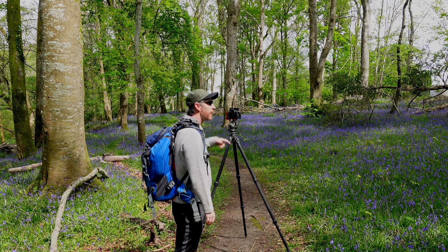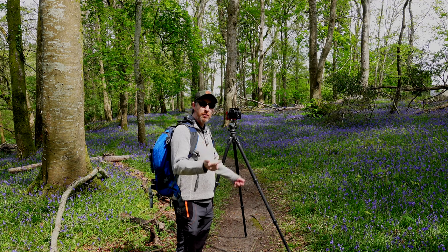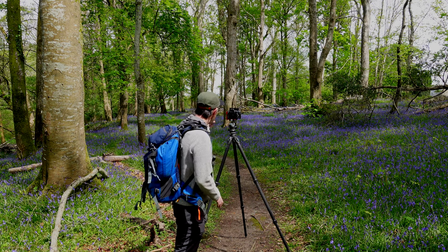What I might end up doing is going to the opposite end and shooting back this way, albeit into the sun, but I'll probably put my aperture at f16 when I get to that point to get a bit of a sun star within the image, with the foreground lit up nicely by the sun. But back to this one right now.